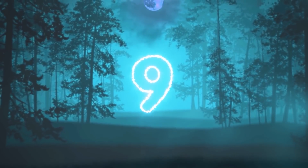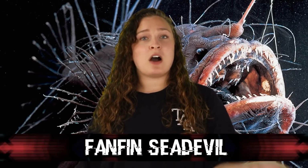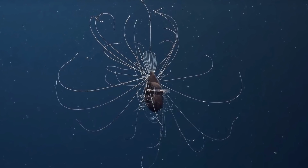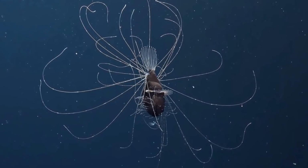In our number 9 spot today we have the Fanfin Seadevil. These guys are a type of anglerfish, which we talked about in part 1, but these guys truly need their own moment to shine. They have a bioluminescent lure which they use to both attract their prey as well as keep themselves from becoming the prey.